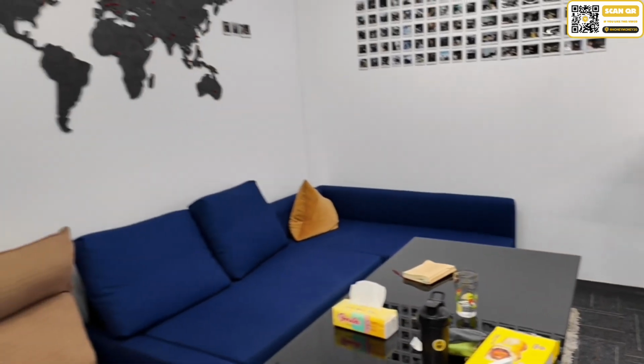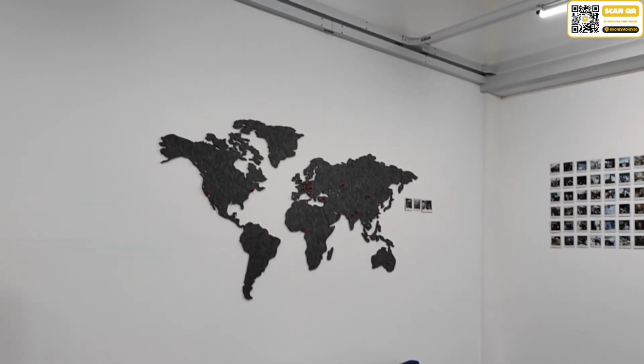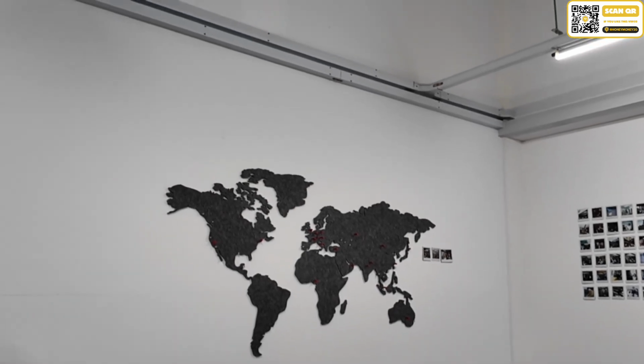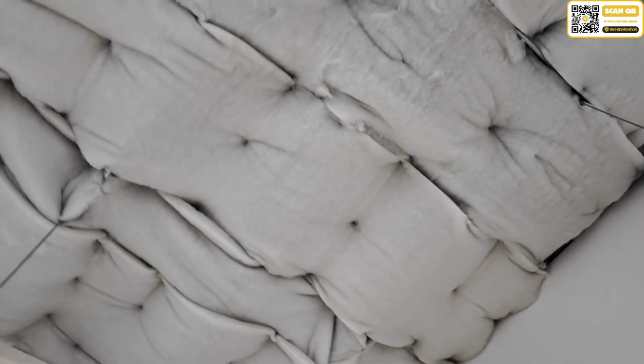And then here is their resting corner, their chill area, sofa area, and the world map. Probably showing how many countries they have traveled to. I think something different is that if you look at the ceiling, there are sound absorbing mats, or I don't know what the stuff are. Okay, let's go to the next room. Okay, I don't want to disturb them at work.